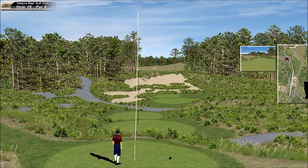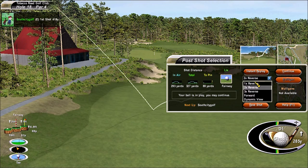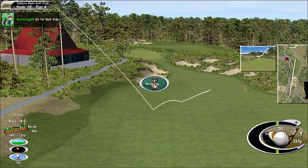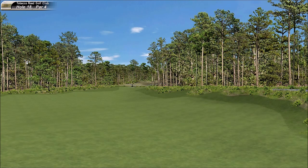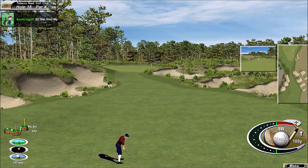Gotta get this one in the fairway. This is unbelievable. I didn't see that one coming. My goodness. Well, the weather changes so dramatically, and sometimes the weather goes north, sometimes south, sometimes it drops its load right on top of you.